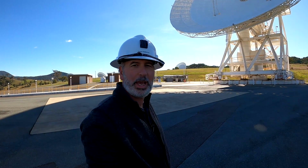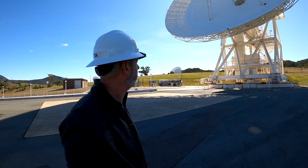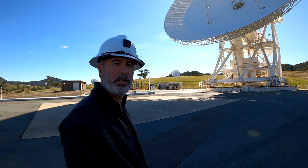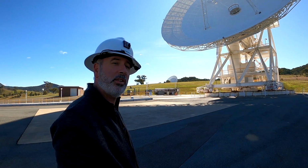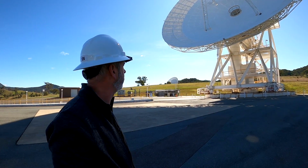Well, it's been raining here in Canberra for the last couple of days, and it looks beautiful today, blue sky. Thought I'd talk a little bit about how weather does affect spacecraft communications. Well, to be honest, it depends on the spacecraft and it depends on the margins.